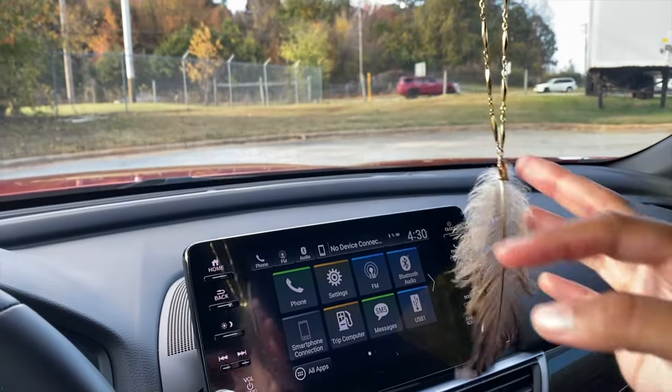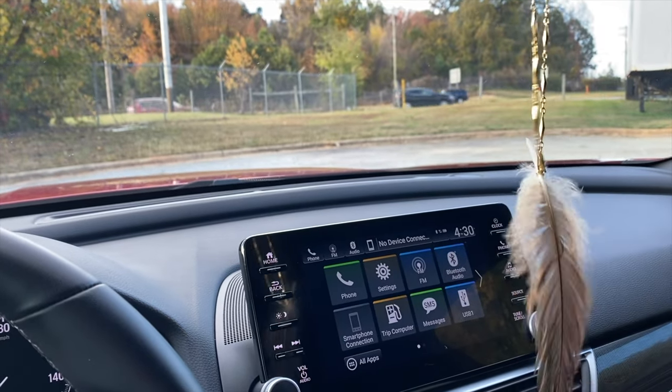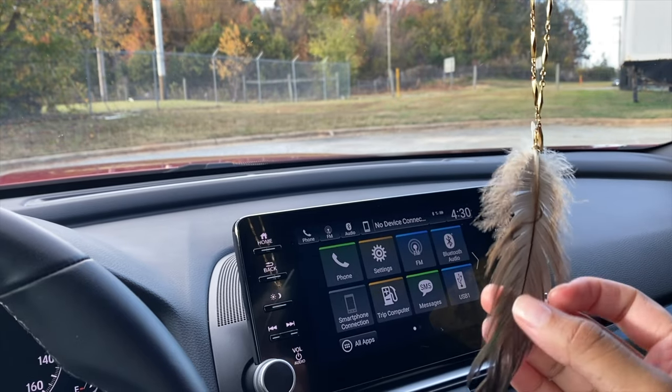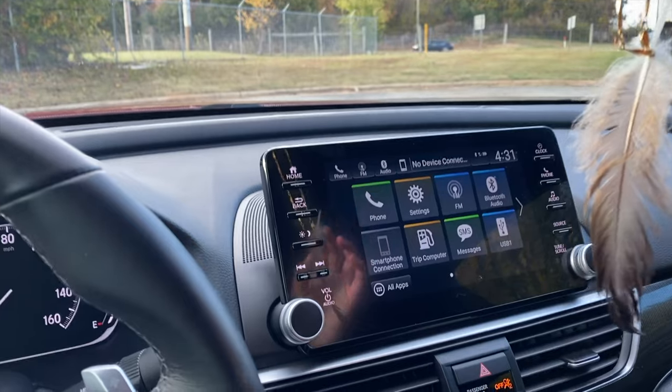And I have my lucky feather. Right when I was getting into spirituality, I found this feather on the ground. It's a bird feather, and I've had it in my car ever since with this chain my uncle gave me when I was a kid.